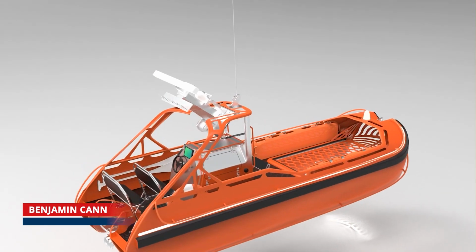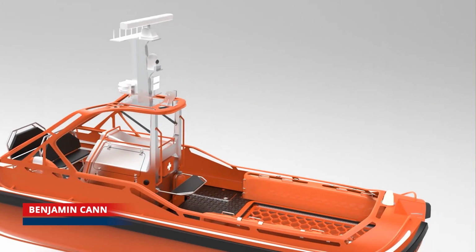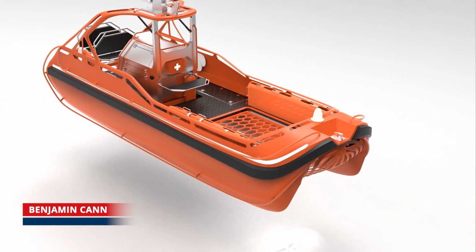I hope to see this vessel for real, and I'm sure it will prove to be very useful and save people. In fact, I can already imagine derivatives of this vessel that are fully unmanned, more compact, without crew or pilot seats. It could be a real game changer for rescue vessel designs.